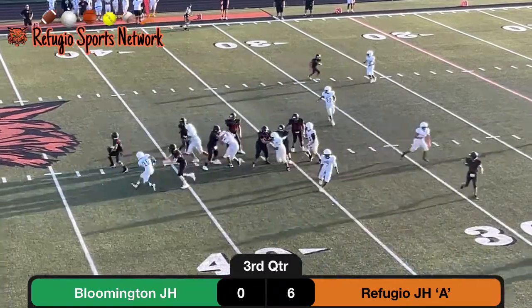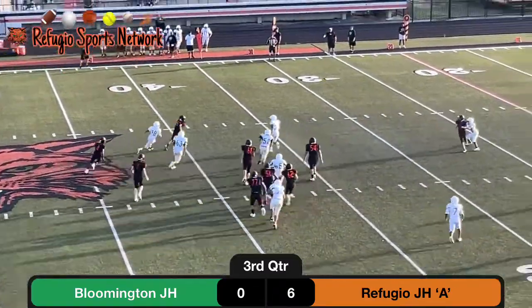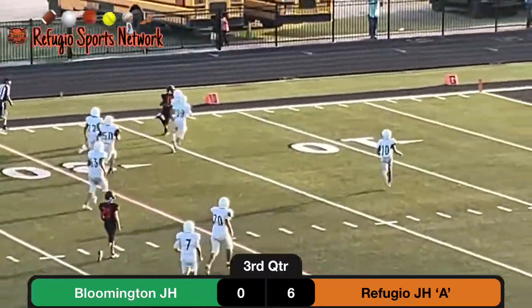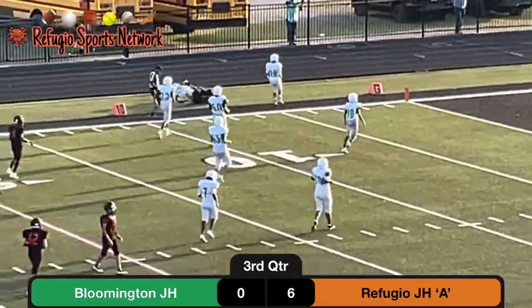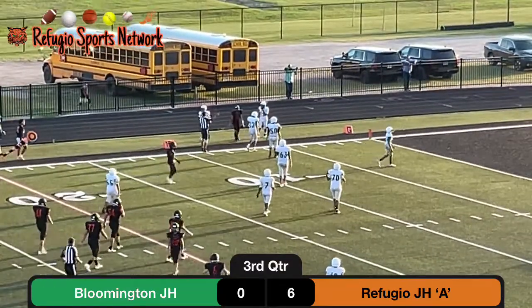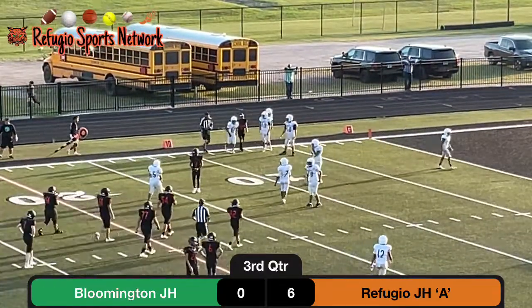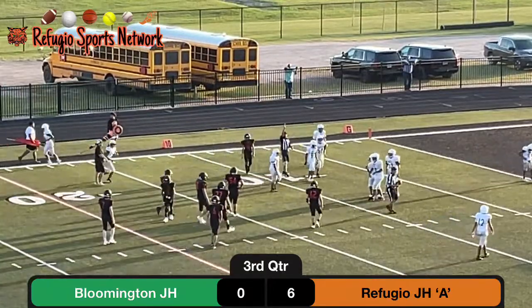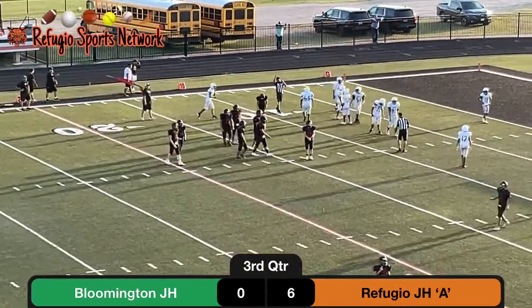Pettis drops back, rolls out to his left. He's going to take off. It's going to be a first down at about the 9. We'll have a timeout.